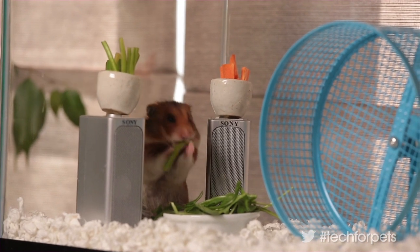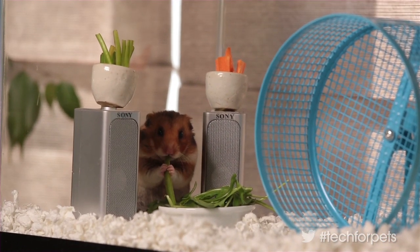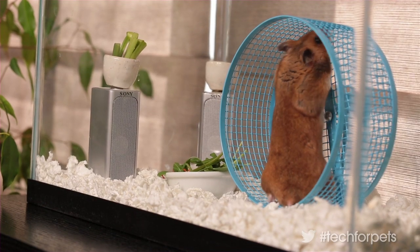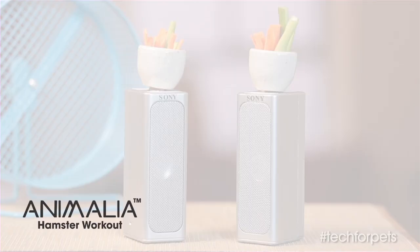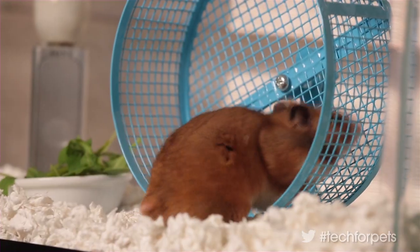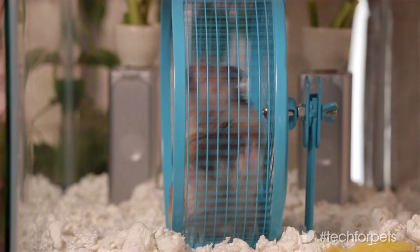Music is the single most important thing in a hamster's life. The second most important thing is exercise, but sometimes hamsters need that extra little push. Answer? The hamster workout. As the hamster runs, the tempo of the music changes. Of course, we can provide the gadget. Getting on that wheel comes from within.